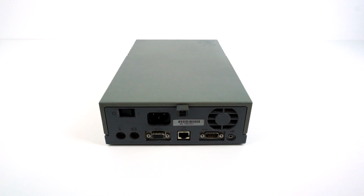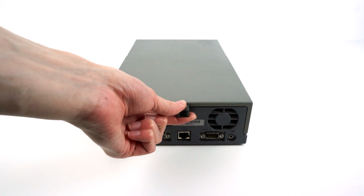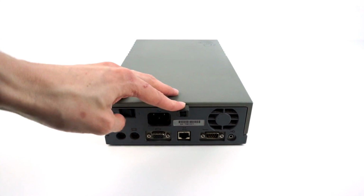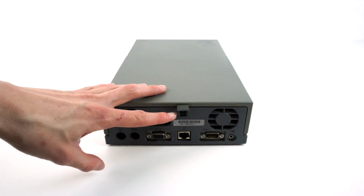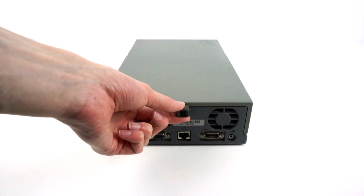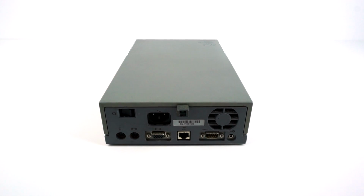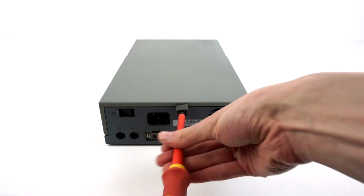So now let's pop the top off this and see what's inside. It's fairly easy to take apart. On the back we've got another one of these Sun lockable screws, where there's a screw in here, but it's surrounded by this metal casing that you can put a padlock through, which allows you to secure the machine down so it can't be stolen, as well as preventing the machine being opened while it's locked. So we can just take that screw out and then get inside. So, take that out.